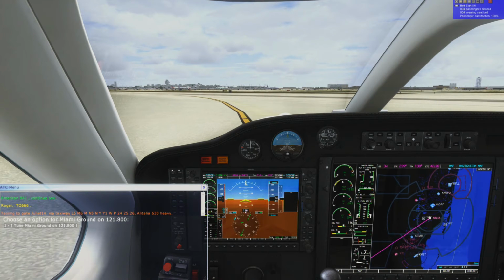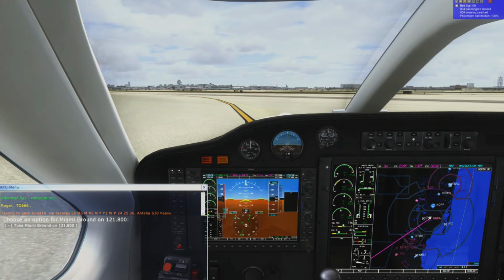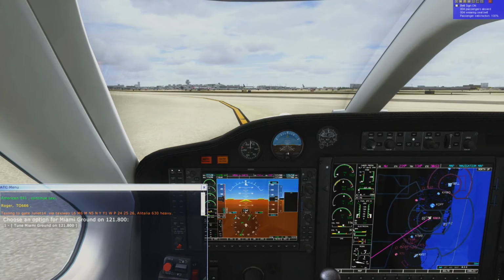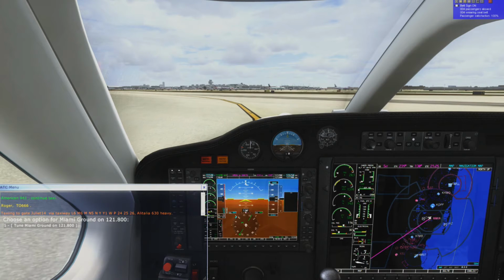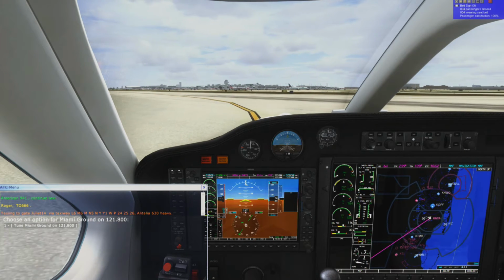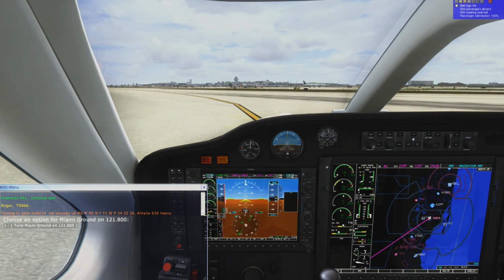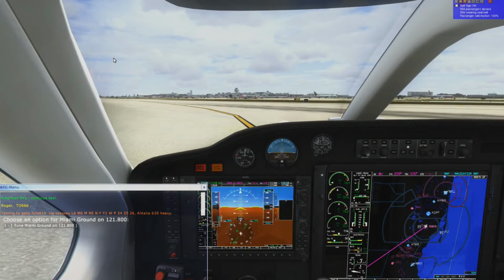Oh, come on. Getting awfully close to the runway. Come on. It's not gonna let me ask. Well, alrighty then, that kind of sucks. I'm gonna go up here, and we're gonna turn our strobes on, and our landing lights as well, since we are gonna get on the runway, even though they're not talking to us.